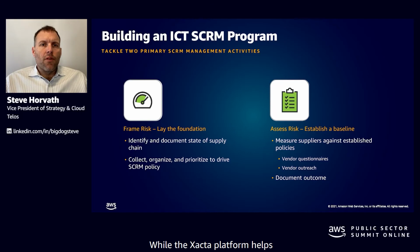While the Xacta platform helps with each step of the SCRM process, it really shines for organizations and shows immediate return on investment when conducting the assess step. Xacta allows the organization to collect the necessary information, organize it, and report on it quickly and easily. It helps individuals and teams maintain specific vendor information as well as details down to the system part, system software element, or even library that they are responsible for within the organization's supply chain.